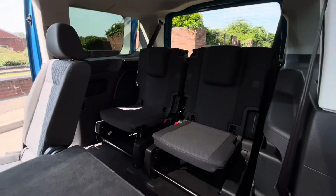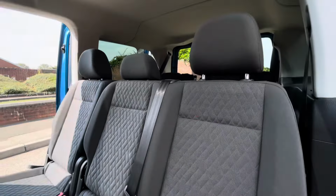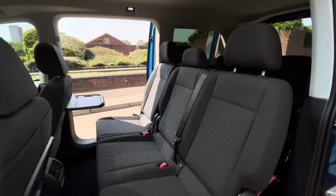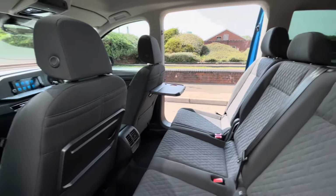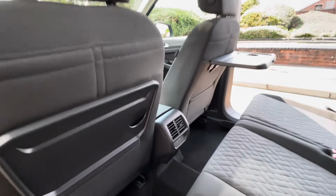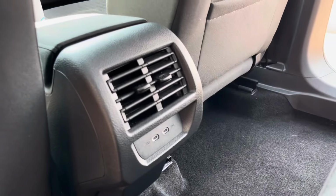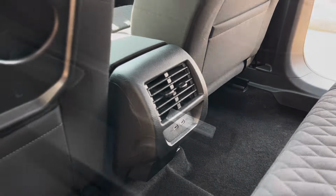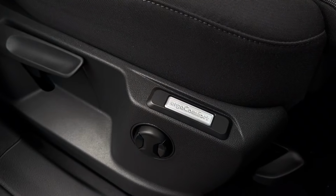Access into the rear passenger area can be found on either side of the vehicle. 2 seats at the back, and in the middle seating area we have a 3-seater passenger bench in a split 2-to-1 configuration. The 2 outermost seats in the middle area have access to some folding tables, and in the centre we also have some USB Type-C charging points.